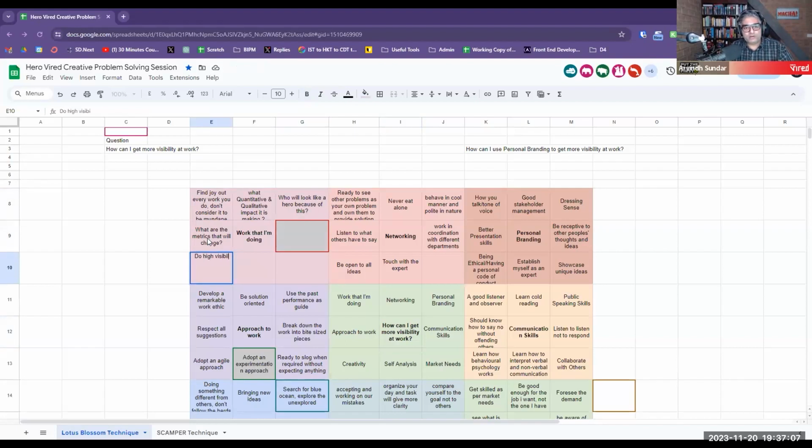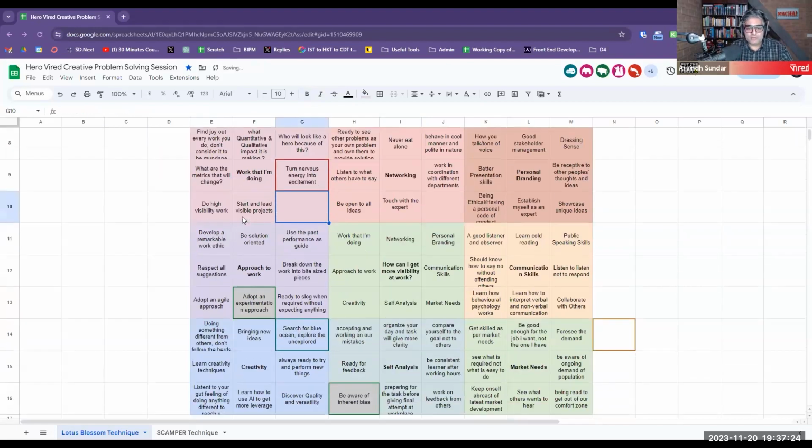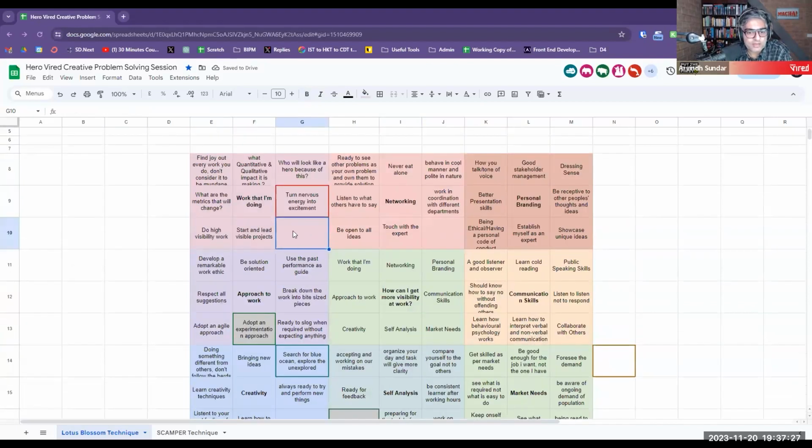Do high visibility work. So I can say start and lead visible projects. Oh, I don't know who wrote that. Turn nervous energy into excitement. You are spot on. And lead visible projects. So I want to add that as well. Come on, we need one more just because of my OCD. Yeah, work that I'm doing. See how you can communicate your progress in measurable terms. So that's another thing that you can do.